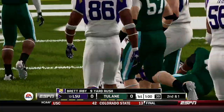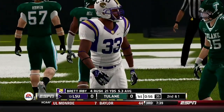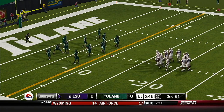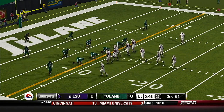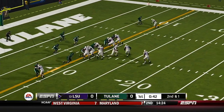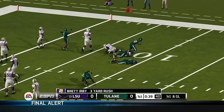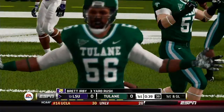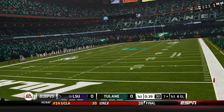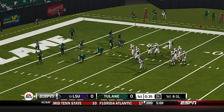And he's tackled at the 10-yard line. Gain of 9 on the play. That brings up 2nd and 1. The 7-yard line. That's a gain of 3 on the play. That makes it 1st and goal. And this play is number 8 on the drive.